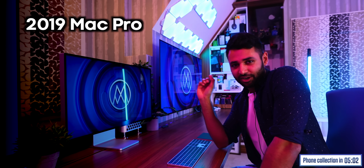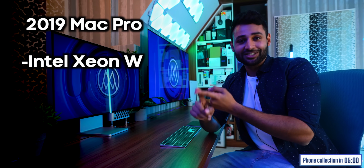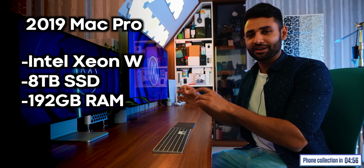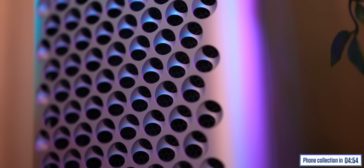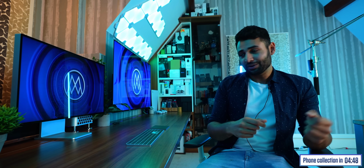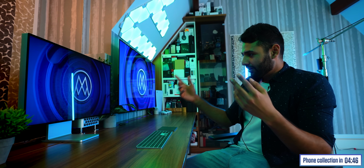Now, right in the middle of the entire setup is the beastliest computer that I've ever bought. It's a 2019 Mac Pro with a 16-core Intel Xeon W. It's got an 8TB SSD and 192 gigabytes of RAM. It was one of those purchases where I went back and forwards on, but one day I was just like, screw it. If this means I can spend less time waiting for things to happen and more time with family and friends, I'll make the cost work.